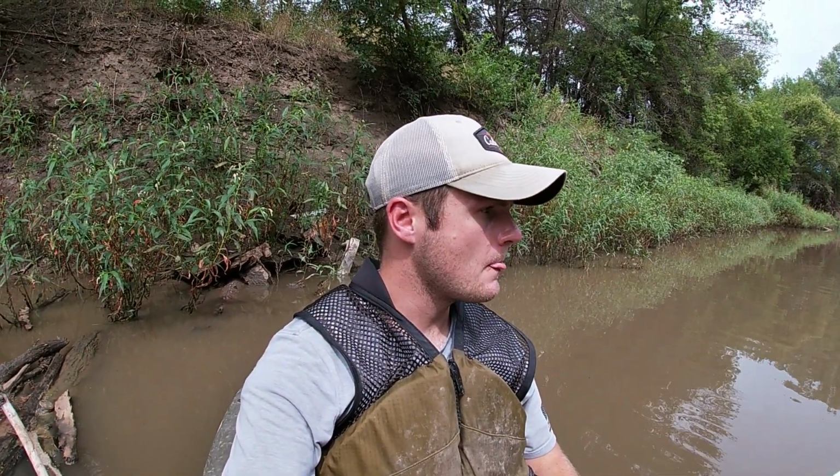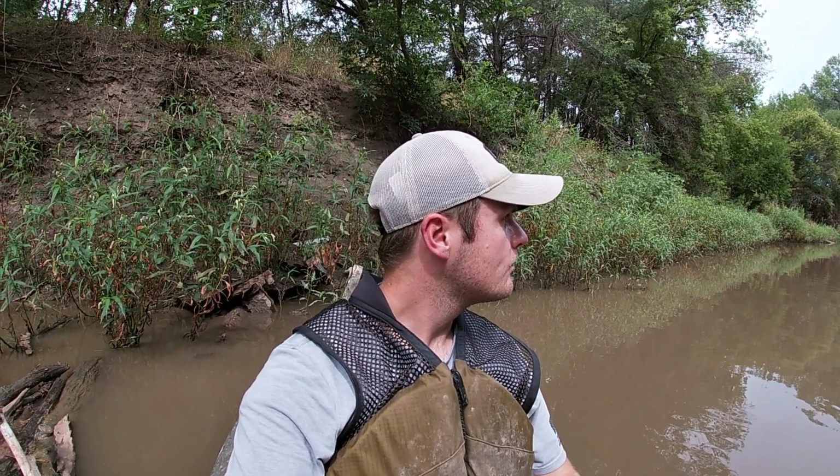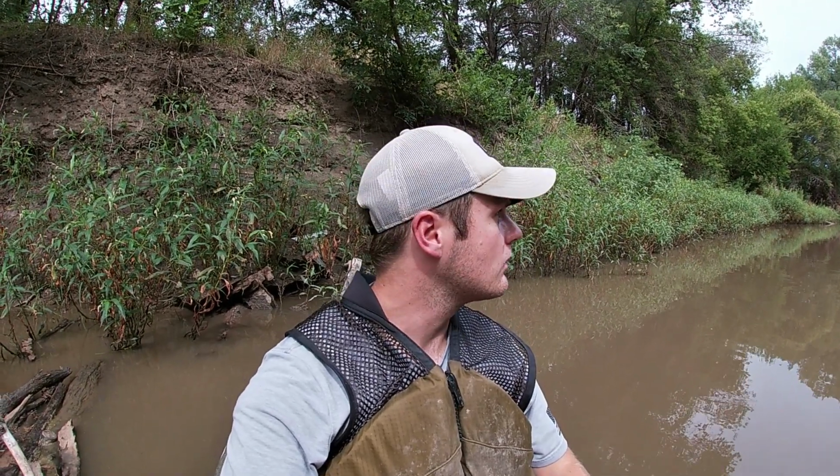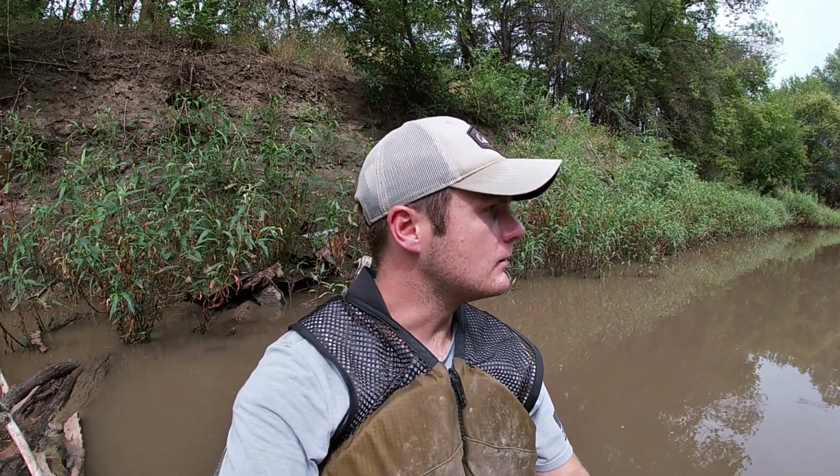A lot of structure in the water through this section, but just not really any great place for me to anchor up a kayak and be able to fish effectively. But a lot of old car bodies and old large metal tubes and stuff like that in the water, undercut banks, that makes great habitat along that river bend over there for flatheads. Just not a good way to fish it from the kayak.